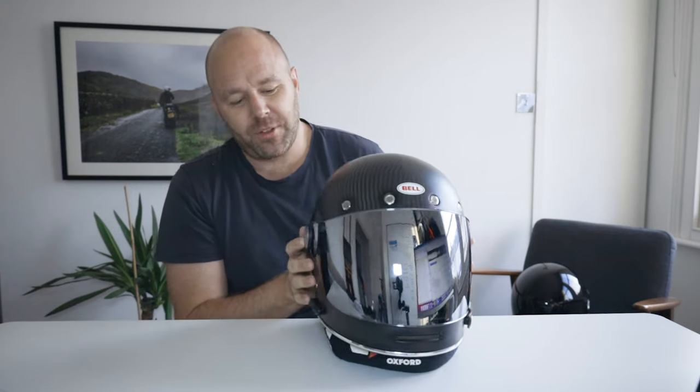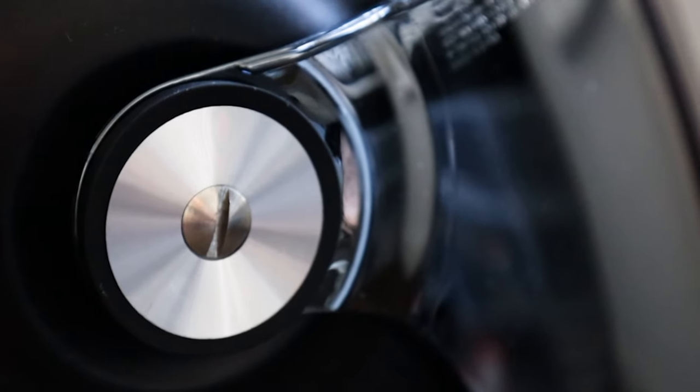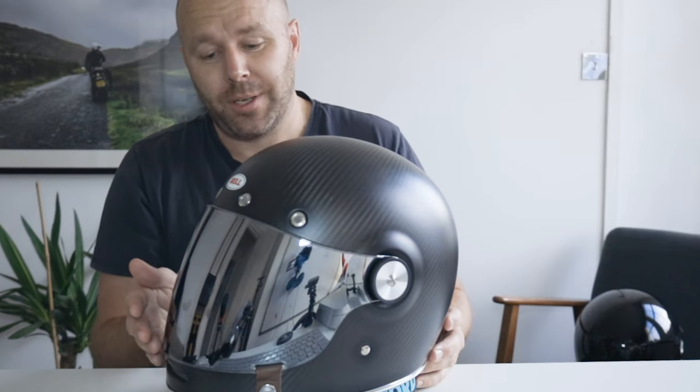Other bits of style, depending on the colour of the Bell Bullitt helmet you get, you can get these as black bolts here. I've got the silver brushed aluminium sides. And also you can get the clear visor or the clear bubble visor as well for the helmet.